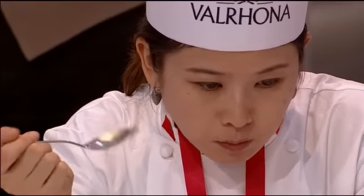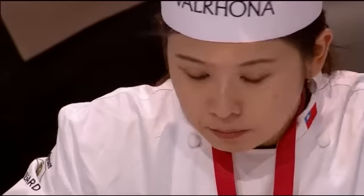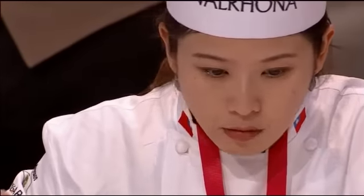So they're sticking with their circus theme, and they're making it well known that they're sticking to their circus theme, using a lot of lettering today coming out of the kitchen for Italy.